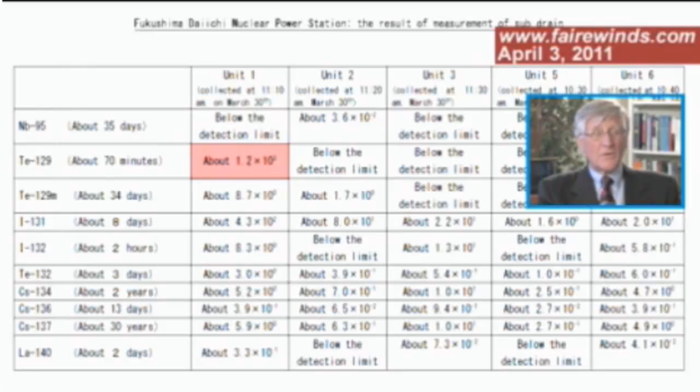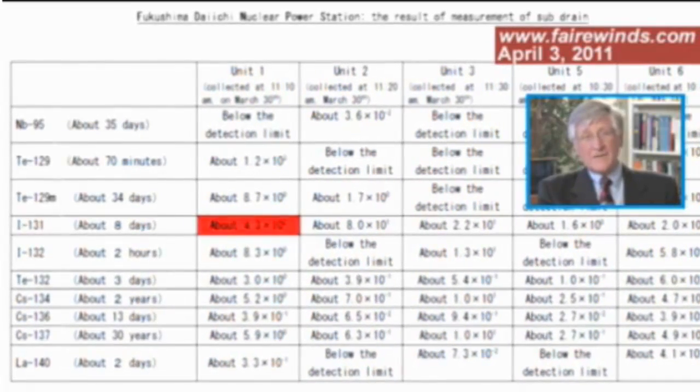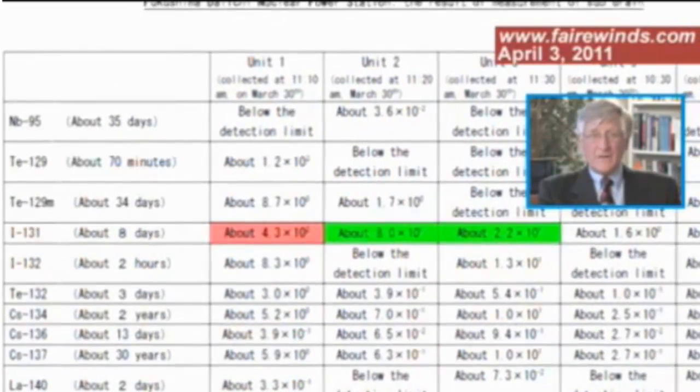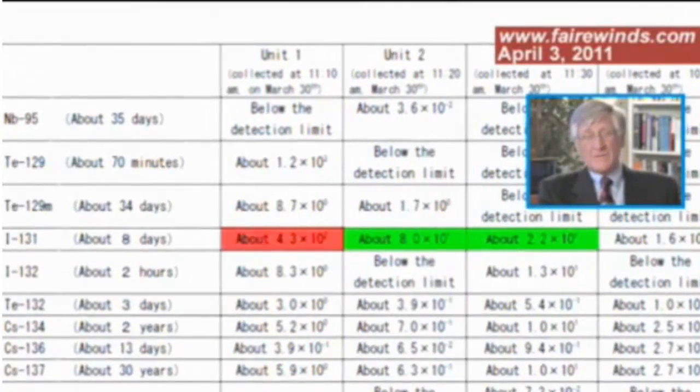And I read the report a little further down, and it also indicated high levels of iodine-131. In fact, the iodine levels in Unit 1 are 10 times higher than they are in Units 2 and 3. Now, if they all shut down at the same time, that can't happen. So where's the iodine coming from? Where's the tellurium coming from? Where's the chlorine coming from? And where did those neutron bursts come from?